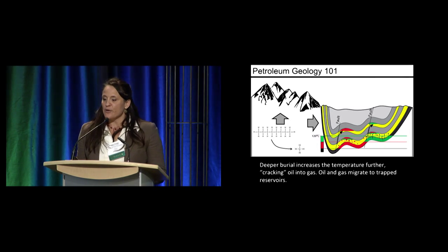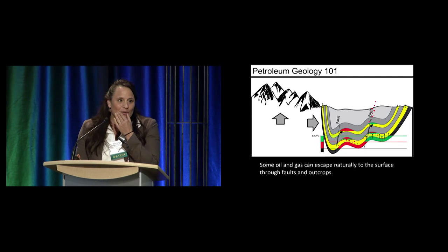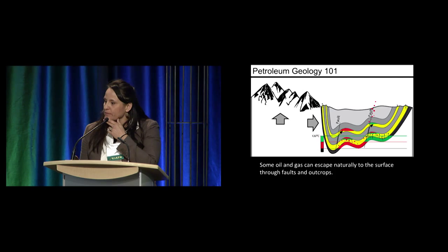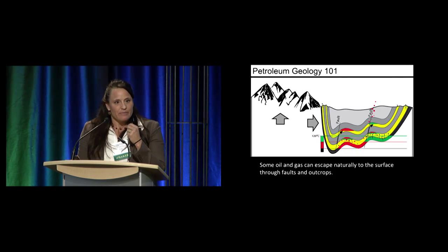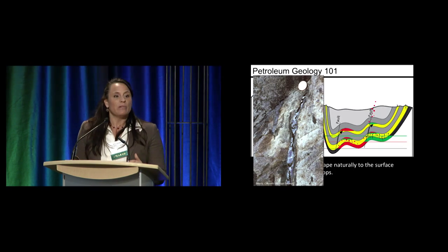So another possibility. And so then this takes me back to the example by C470 and 285, where we saw oil coming out of the rocks. There's also the possibility that we may not trap the oil and gas, and that it could escape either through the faults or through where the geology outcrops to the surface. And so this is one plausible explanation for what's happening in that location at 285 and C470.